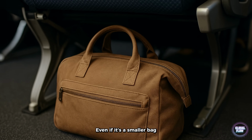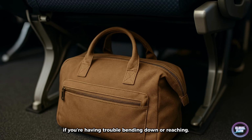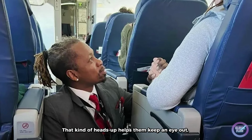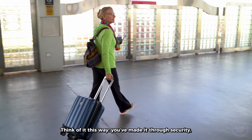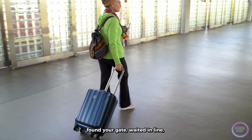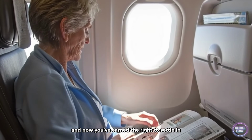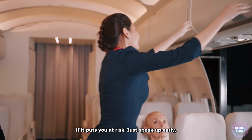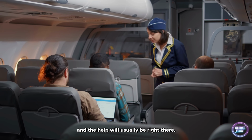Even if it's a smaller bag you're planning to tuck under the seat, let the crew know if you're having trouble bending down or reaching. That kind of heads up helps them keep an eye out and support you where needed. Think of it this way. You've made it through security, found your gate, waited in line, and now you've earned the right to settle in without straining your body. You don't have to lift a thing on your own if it puts you at risk. Just speak up early, and the help will usually be right there.